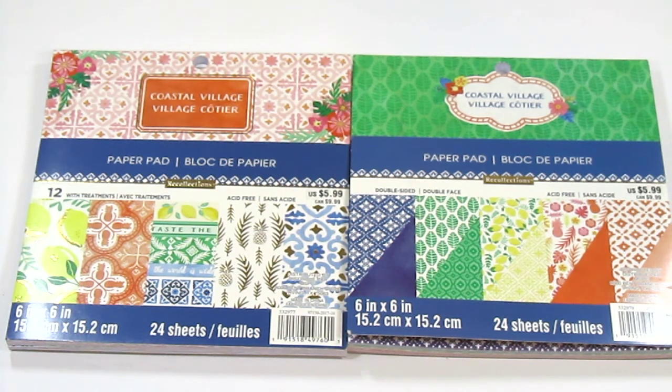They had a ton of stuff from the Coastal Village collection in the $4 bins. I thought that collection was from this year. Is it from this year or last year? I don't know, but there was so much of it. Did this collection just not sell at all, or what? I don't know, but I was happy to benefit from it.